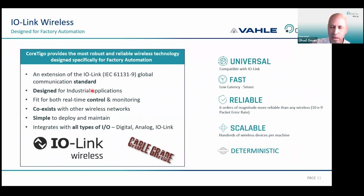And then comes IO-Link Wireless. IO-Link Wireless, which is at the core of CoreTigo's solution, is an extension of IO-Link, the famous global communication standard. This is the wireless version of it, and it's part of the standard itself. It was designed for industrial applications with the mindset of keeping things very, very reliable, predictable and deterministic.